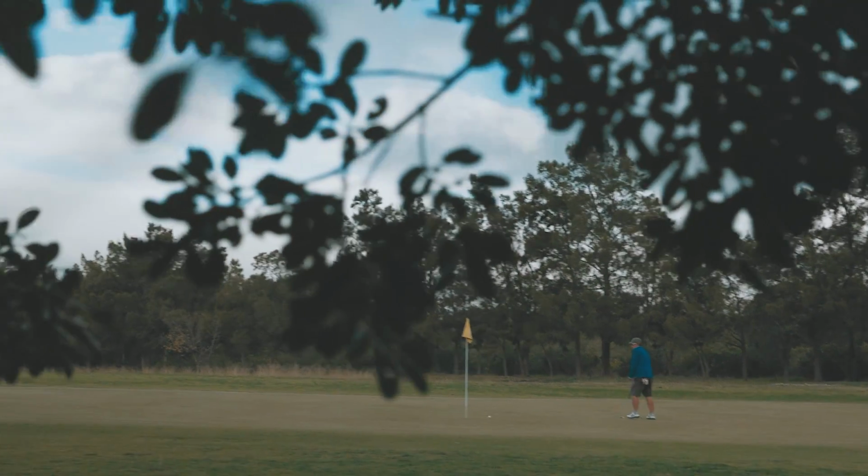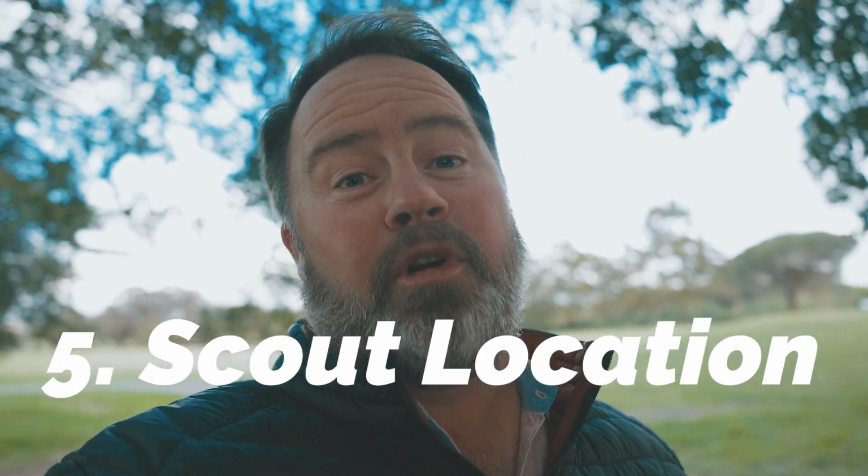So the next tip, guys, is to scout for location. It's a pretty obvious one, but sometimes people get lazy and they don't find any cool locations. Yesterday I did a maternity shoot right at this spot. It's at the local golf course. You can see the golf course in the background. Let me show you where I'm at, and it's a very simple place, and we did the whole shoot over here. Pretty much looks like this.